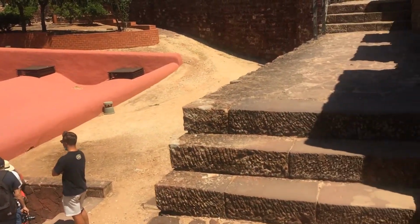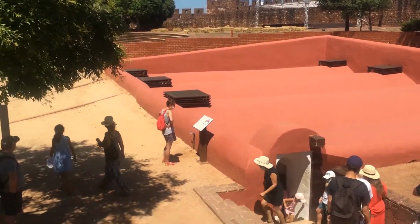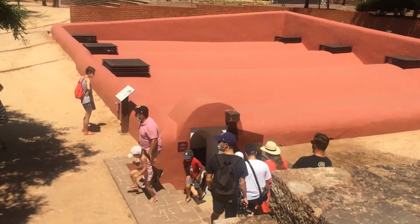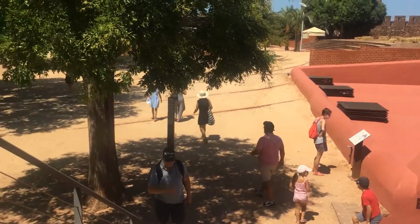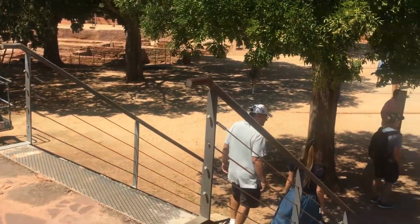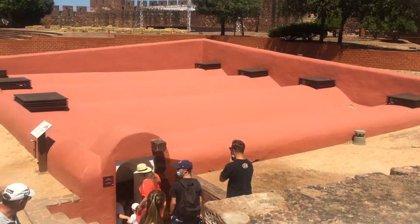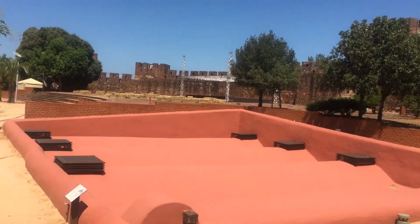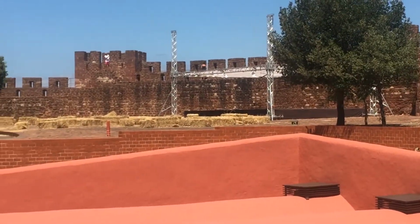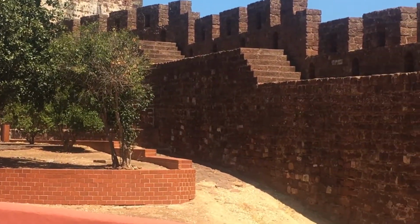And over here there is an underground museum with artifacts and a cistern. And although it's Monday, it's a very busy place today. So we have to pay an extra for the visit to the museum. And over there is already a setup for the show that we're gonna have at night, when the sun goes down and this place is not so hot.